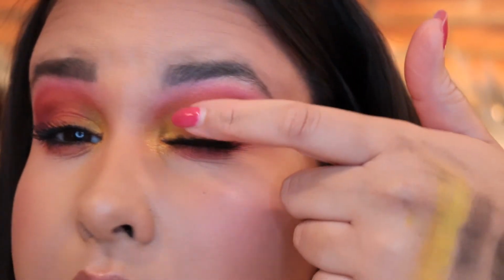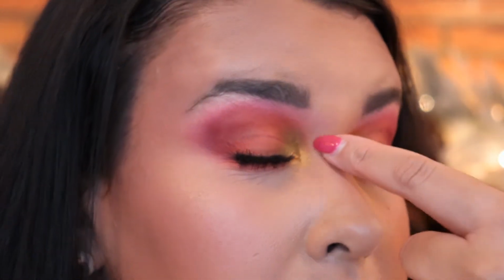This one not as much, but you can see how the yellow's not blended as well as the other shades, but especially this eye. So much trouble getting that yellow to blend. It was just kind of weird. I was like, why is there so much trouble with this?